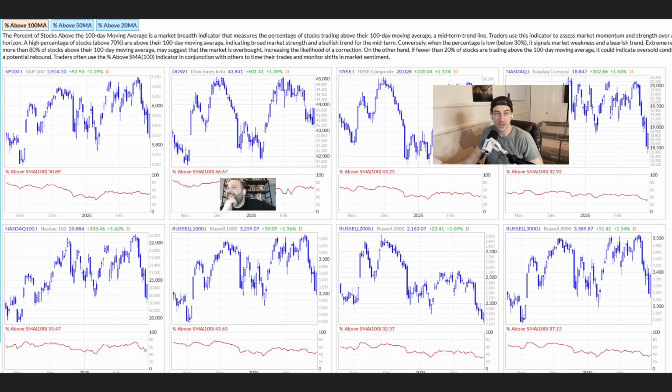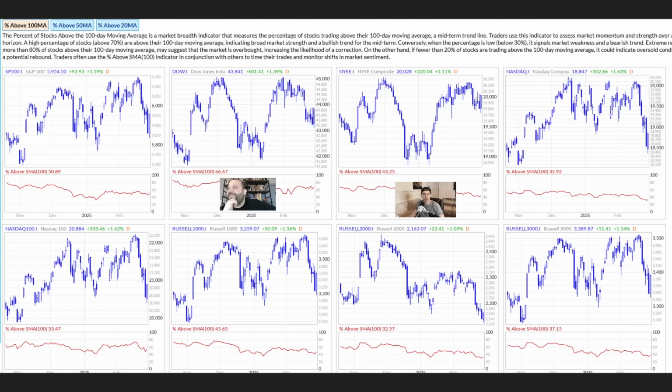But this is not all stocks. These are ETFs, which I would consider a little bit more reliable. So this is the percent above the 100-day moving average, but you have your S&P 500, your Dow, your New York Stock Exchange, your NASDAQ, Russell 3000, 2000, and so on. So we're at 50 percentile, pretty good. 66 percentile for the Dow, which as we've seen, has outperformed. They're doing pretty well as everyone else is crashing, but that's because it's only 30 stocks in the Dow, and they tend to be more blue chip, profitable companies, a little less volatile.